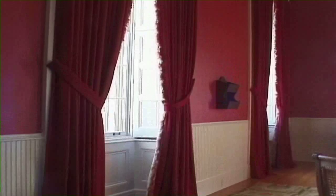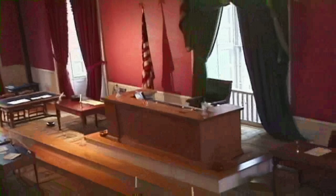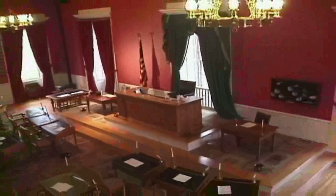Architecturally speaking, they were very fond of optical illusions at the time, and so you can see that most things in the room are really coming out red as far as the paint and the curtains. The one thing that serves to naturally draw your eye is this large green curtain. Now, this was specifically put here to be in front of the Speaker of the House's desk, so that when all these lawmakers came in, they would naturally be looking towards the center of the room, very conveniently above the desk of the person they're supposed to be paying attention to in the first place.